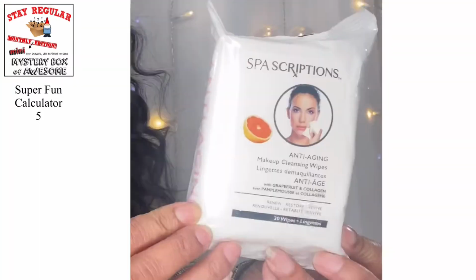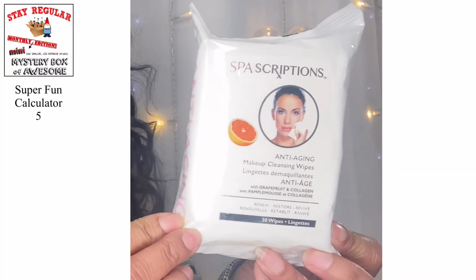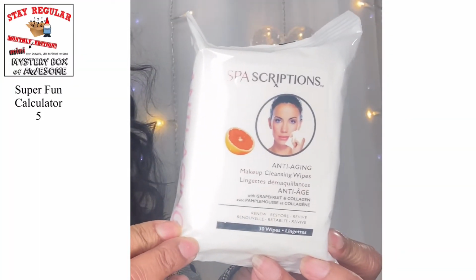All right. What else do we got in here? Spascriptions anti-aging makeup cleansing wipes. Okay, I'm not mad at that. For some reason, they've been including a lot of beauty products in this bag lately. I'm really not sure what's up with that, but that's okay. I think that'll be super fun. All right. Well, I don't know, it'll be super fun, but I think it'll be super useful. That's a better word.